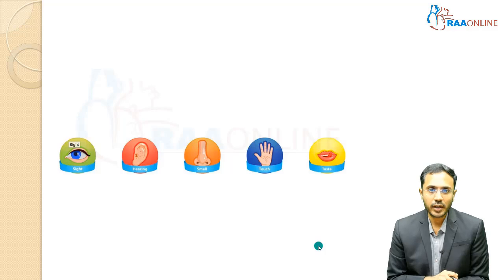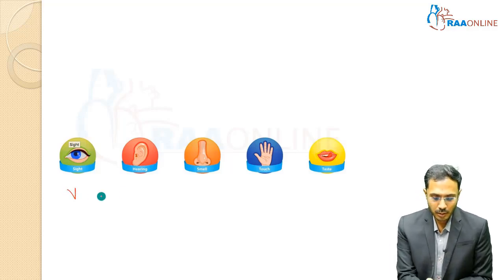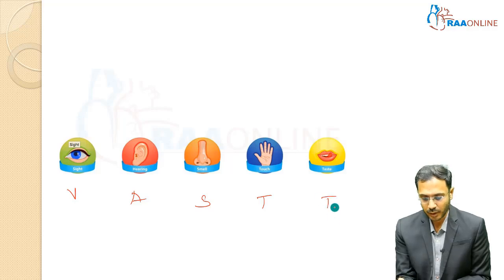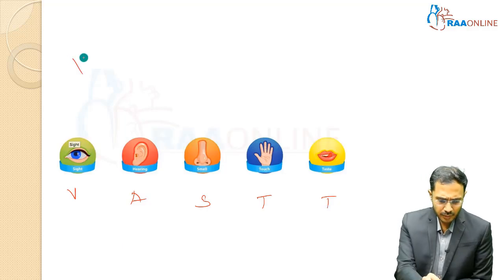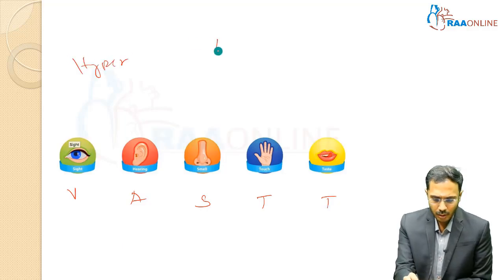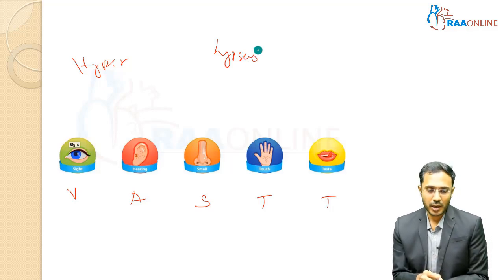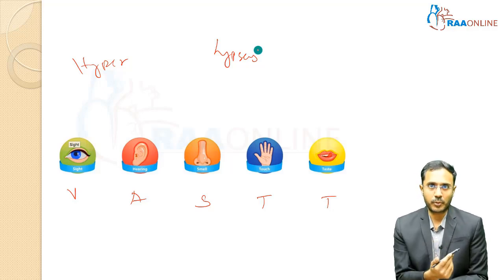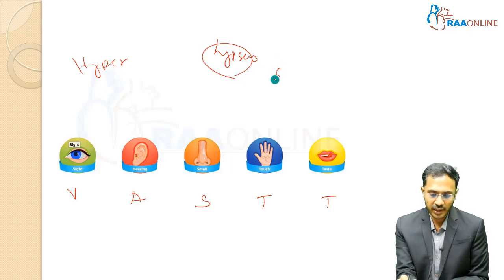So in sensory integration training, we all know the 5 senses, that is visual, auditory, smell, olfactory, touch, tactile, and taste, gustatory. We know these senses, and there are hypersensory or hyposensory responses in these domains. Okay, it can be visual. Hypersensory means the child is aversive to that particular visual input. Okay, they don't tolerate it. Hyposensory means, hypo means they are seeking, they want.